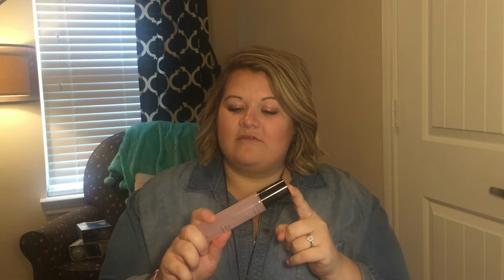So I've got setting spray, the rose water. This is just my favorite ever. It smells so good. But I use it as setting spray. I think it takes the place of Fix Plus for me in a lot of ways, but it's also super hydrating and it smells great.